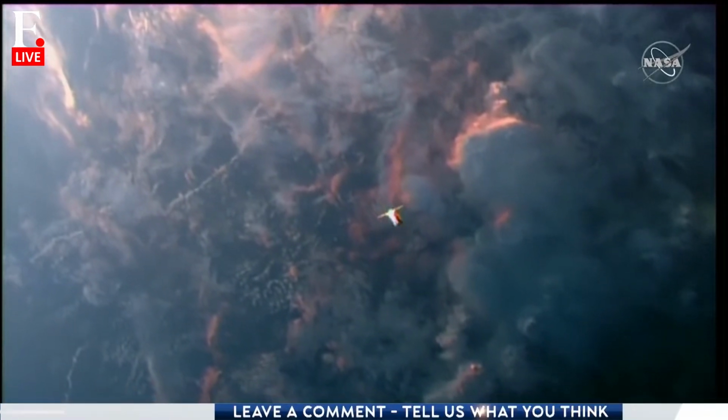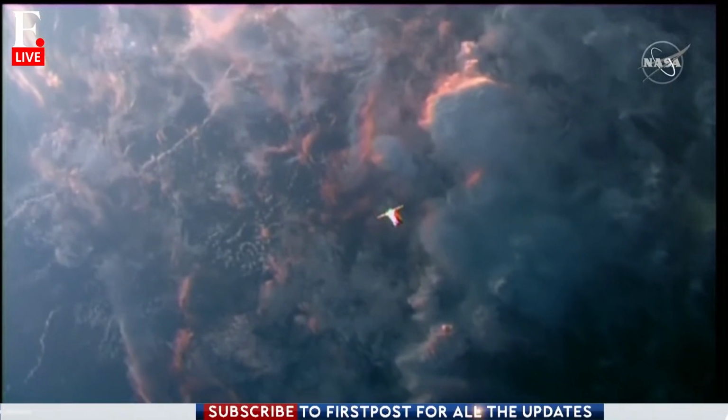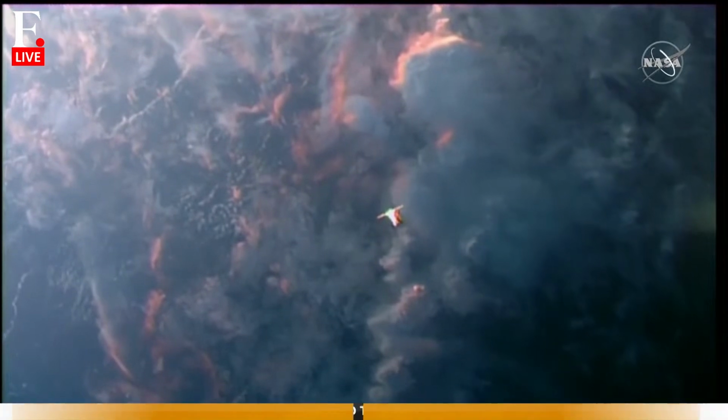This Cygnus spacecraft flight comes almost 10 years after the original Cygnus demonstration flight. That was SS David Lowe on September 18th of 2013.